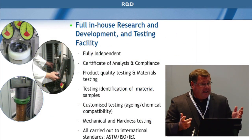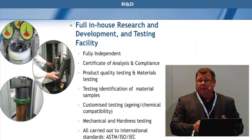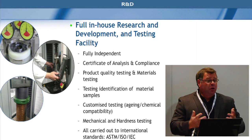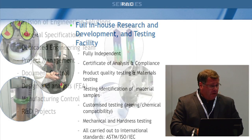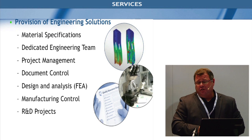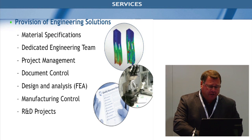We have a full in-house research and development testing facility, fully independent, run by our own people. We can do any kind of tests for our own internal needs, as well as specific information that customers may be looking for, help them with identifying materials, or in general, any kind of laboratory work that you may need. We can do it all in-house, internally.